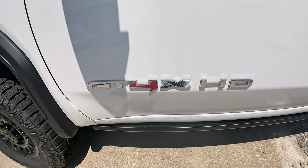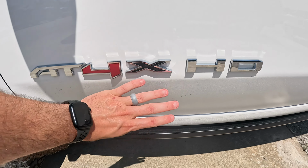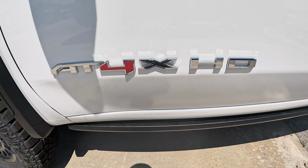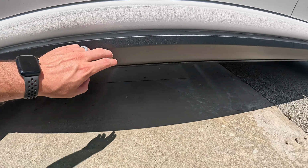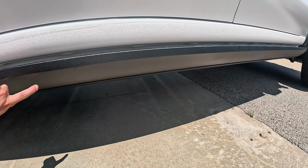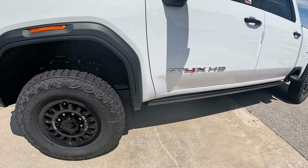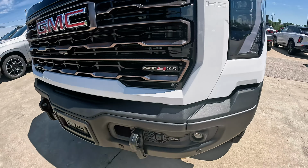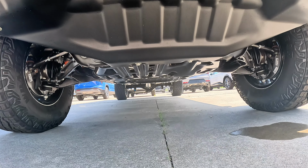We have these massive tow mirrors, they are black. And we have the AT4X HD emblem. This emblem's massive. You can see how big it is compared to my hand. Then we have the AEV skid plates, rock rails on this side. And I'll mention also that we have the AEV metal skid plates underneath here that go all the way back.